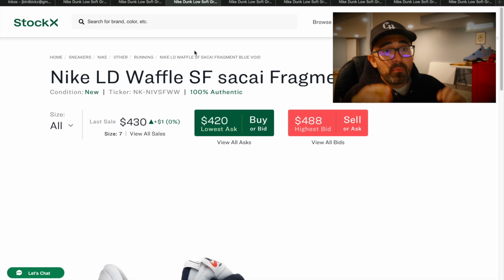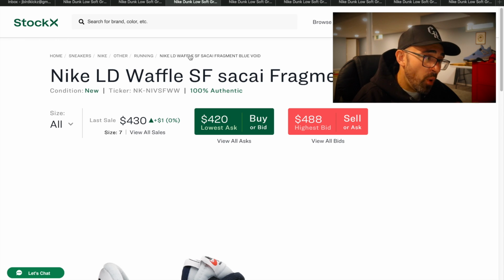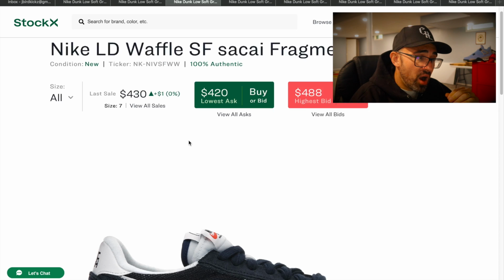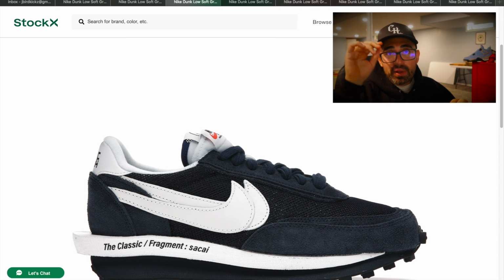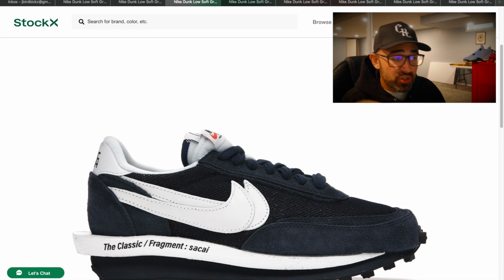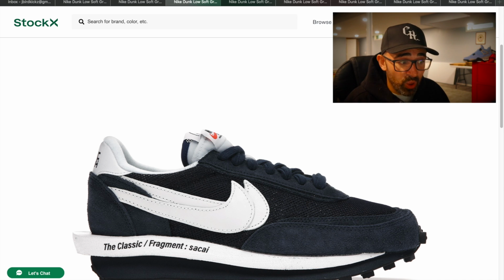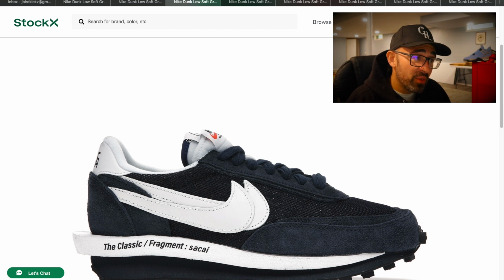Moving on to probably the biggest hyped sneaker of this week is our Fragment Sacai LDV Waffles. When I started seeing the leaked pictures of these on Instagram, one of my friends who's not even a sneakerhead reached out to me and he was like, those are fire, I need a pair of those. The hype is there. I think they're a beautiful looking sneaker. They're a lot better than the other Sacai's that have come out recently.